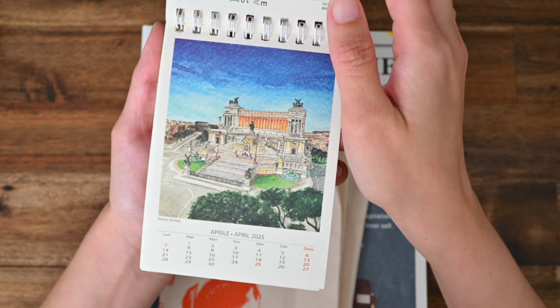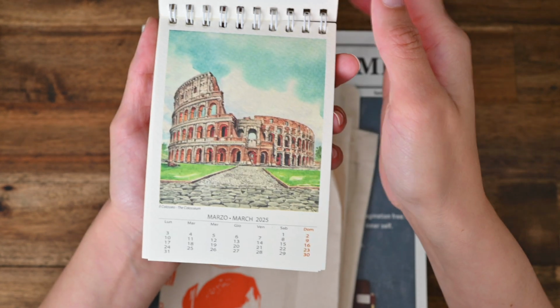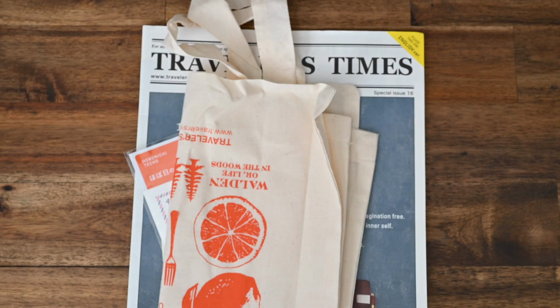That's so lovely. I wish there was one of these for each of the cities that we visited. But it just looks like I'm going to have a few more pages for Rome in my travel notebook so I can fit these in.